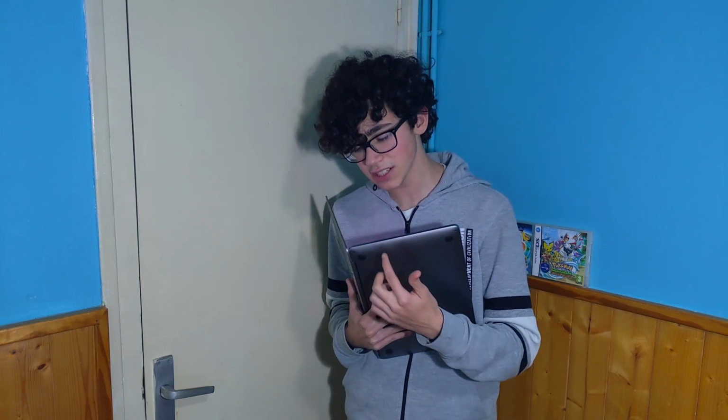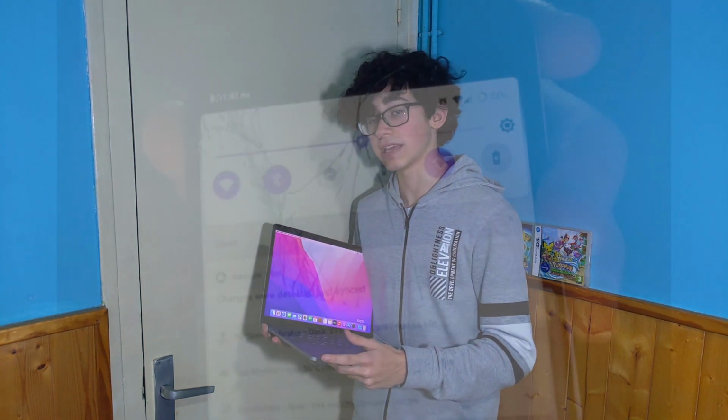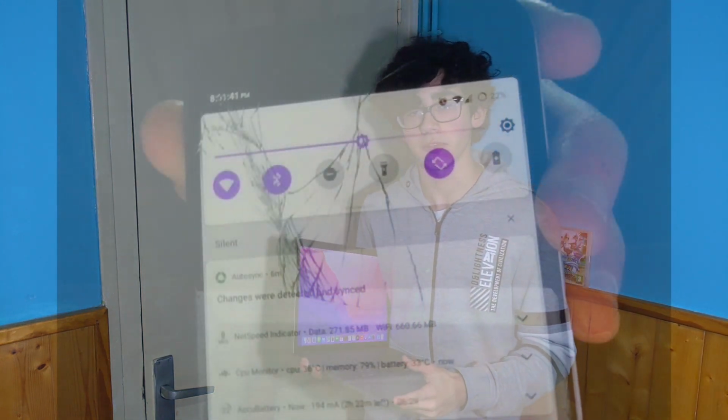The port situation is still quite meh, but at least it's Thunderbolt 3, so you can plug in a display, graphics card, and even a hard drive all at once. And I'm not expecting anybody to plug in a graphics card to game on a MacBook, but you can. And I will plug it into a display once I get a dongle. It's gonna be way after, because I need a display.